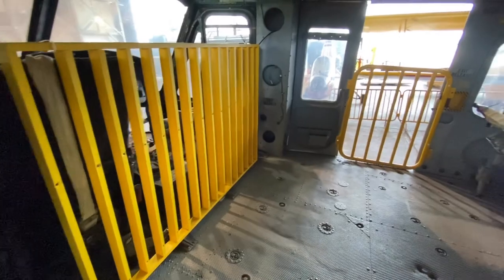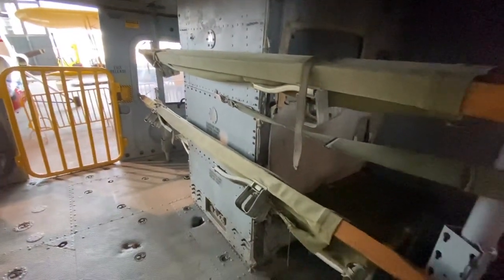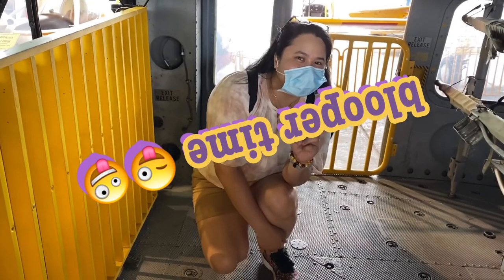What it looks like inside the UH-1 helicopter. You gotta set for video.